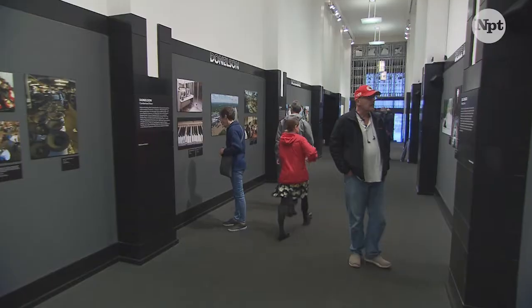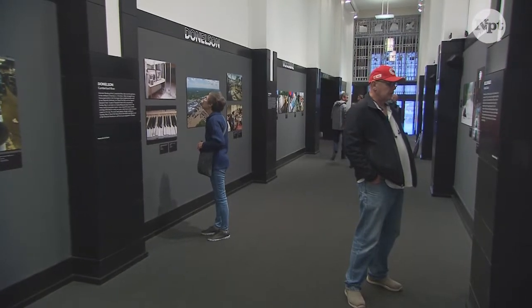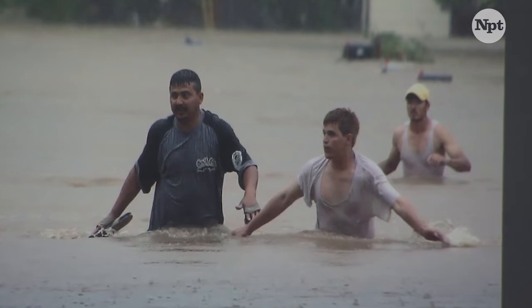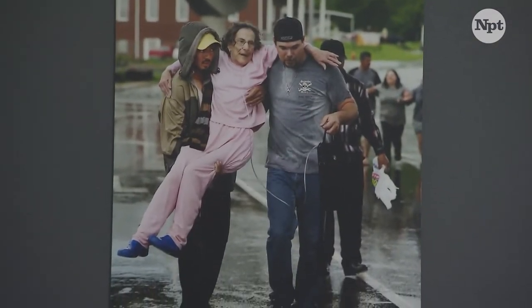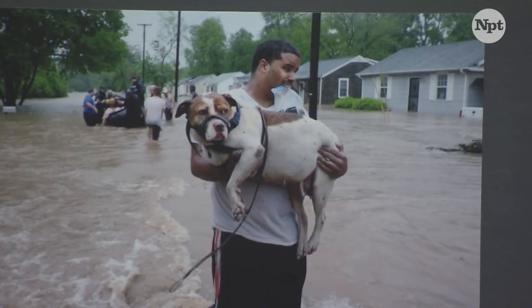We also partnered with the Nashville Public Library Special Collections. They started the year following the flood in archiving oral histories and receiving documentation from the survivors of the flood. And so some of our photographs are from that collection with the public library.